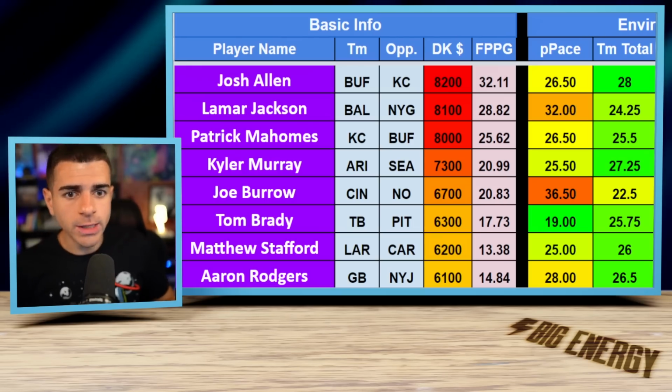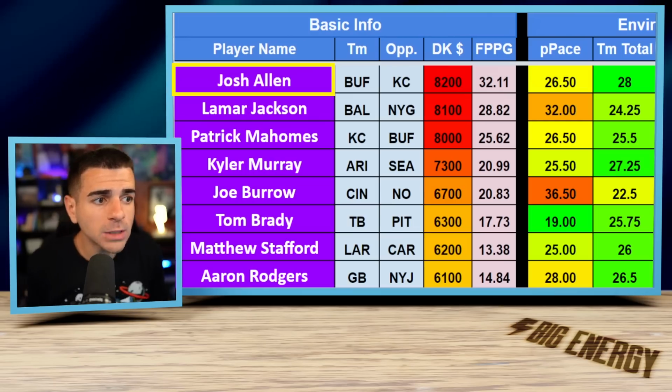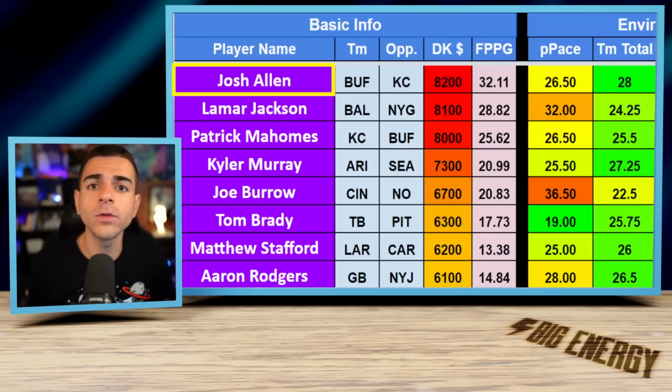And it's the game of the week, and it's going to pick up a lot of ownership. Josh Allen versus Patrick Mahomes. They're both $8,000 plus. I'm leaning with Josh Allen here, who averages 27 points per game against the Chiefs, but that's not even taking into account the next level of Josh Allen that we're seeing.